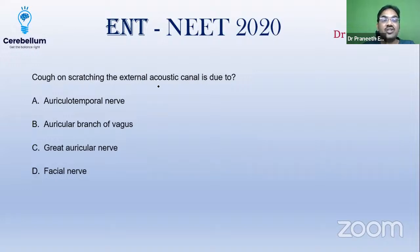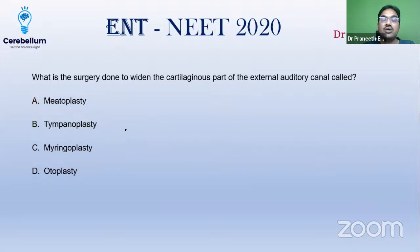Cough on scratching the external auditory canal. Again the same question: cough. Again, vagus nerve branches, right? The auricular or Arnold's nerve branch of the vagus is the causative nerve here.